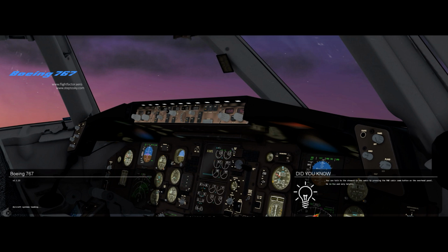Here you see the splash screen. This comes up now when you load the 767. This is unusual. Haven't seen this before, and basically you can see all these systems running up on the left hand side there, and on the right hand side, every time you open it, you'll get different tool tips, telling you that you can do certain things.